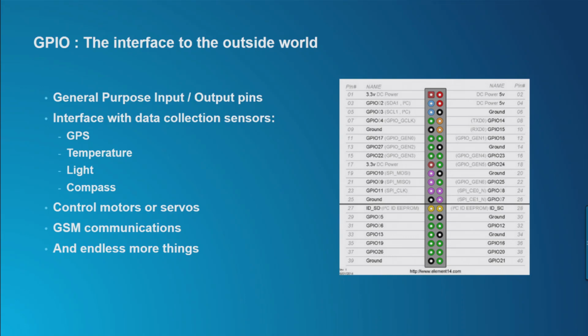So if you want to do data collection with one of these things, you're going to be plugging devices into these pins. And the possibilities are endless, actually. From a data collection point of view, you might connect in a GPS device. You might have environmental monitoring equipment, so you might want to look at measuring the temperature or light or the compass or barometric pressure. There's a whole load of these things that you can connect in.